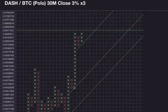Right now we have the Dash chart up. Taking a look at Dash, let's just see what happened here. Dash was rolling around here. It started to do an ascending price break, so the tops of these green X's were going up, up, up. It had a little bit of a pullback, and then this is your breakout. This is a double top break right here. It started to go off to the races, had a little bit of a pullback, and now it's going off again.